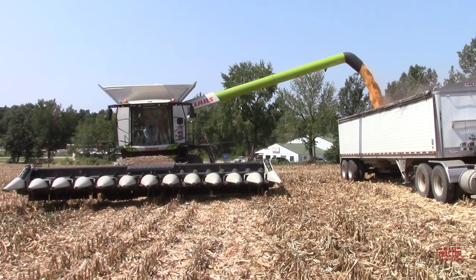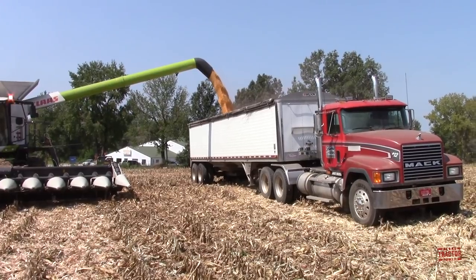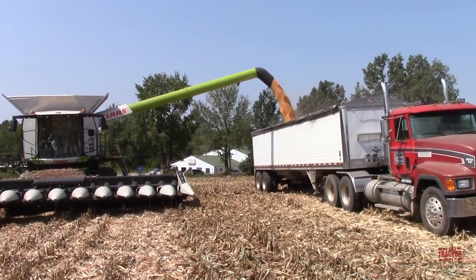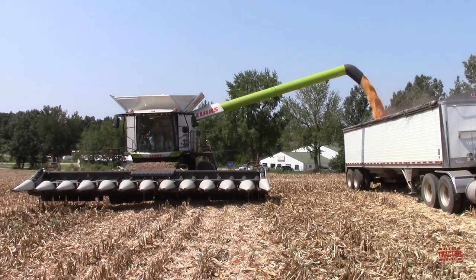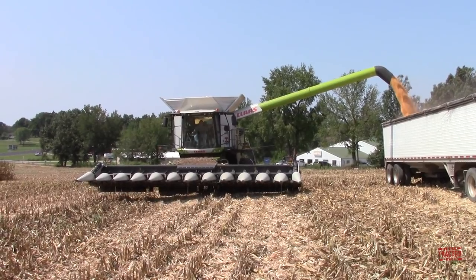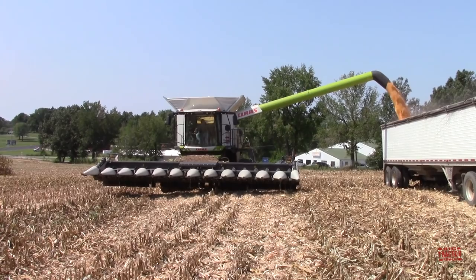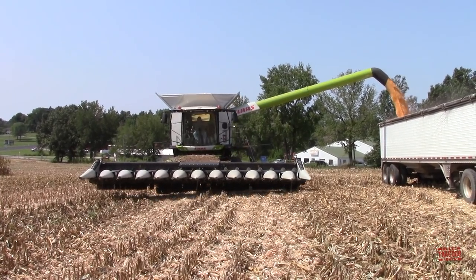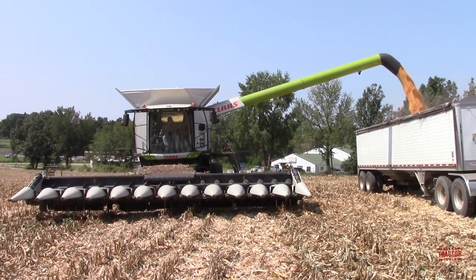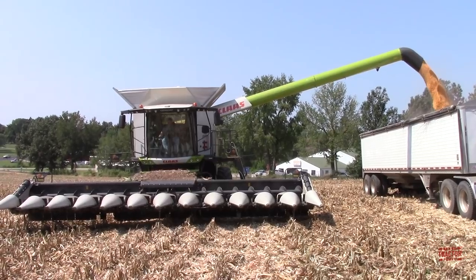Before I climb aboard the combine and visit with Jeff, let's take a look at some quick specifications on the machine. The CLAAS 7500 Terra-Trac is manufactured at CLAAS's combine plant in Omaha, Nebraska. It's powered by a Mercedes-Benz OM470 six-cylinder engine. It's rated at 402 horsepower and has a maximum horsepower rating for tough harvesting conditions of 462. This combine is equipped with a 305-gallon diesel fuel tank and features a 385-bushel grain tank.